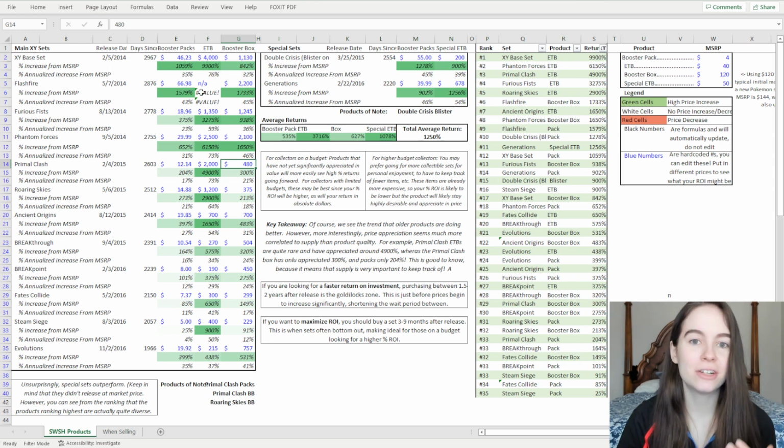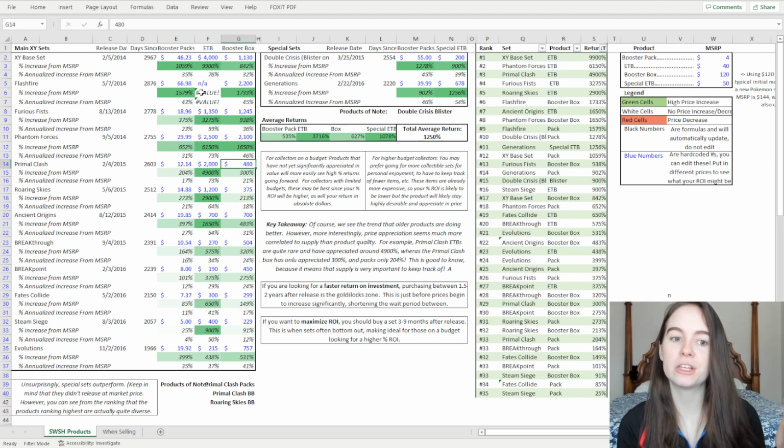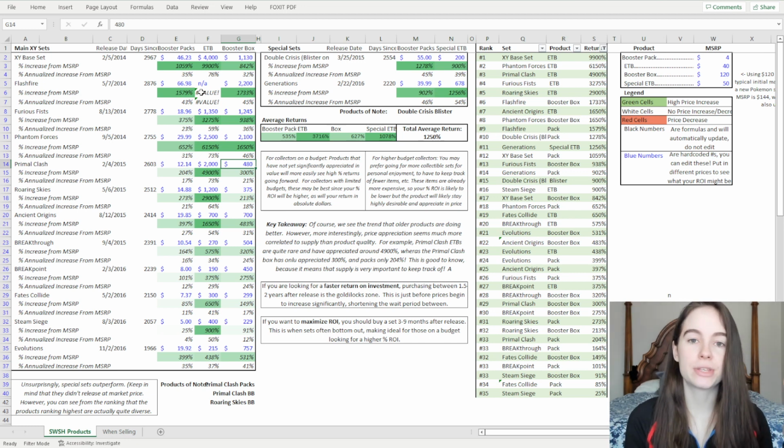You can see Flashfire didn't even actually have an ETB. I believe at this point they were printing an ETB for every other set, and then it looks like from Furious Fists onwards that they started printing one every set, which is something interesting to note because I had never really noticed that pattern before making this video, but I think that is very, very interesting.